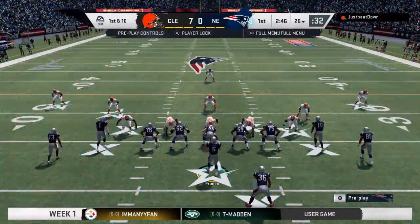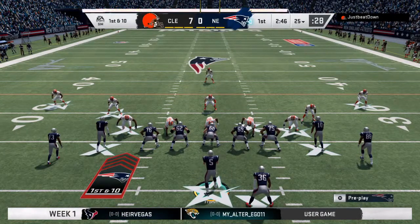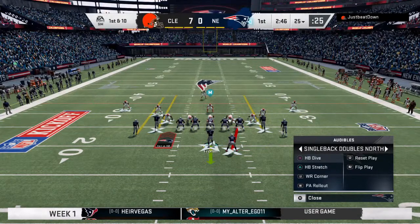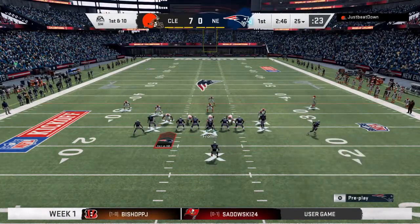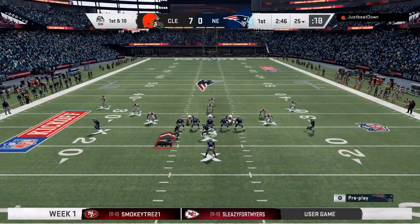We go. Watch the run. Watch the run. Watch that. 53's the mark. Check 53.